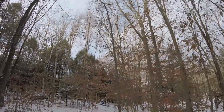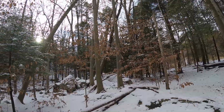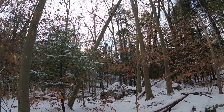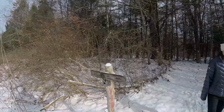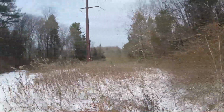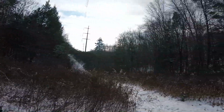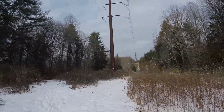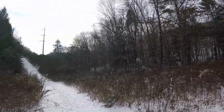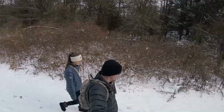There are still leaves on these trees. They're hanging on. So we were just on Falls Trail, it looks like. And I think we're going to be taking this power line trail going up. See if we slip and slide up that hill.